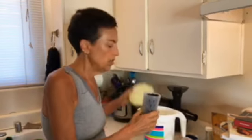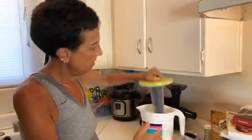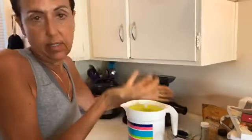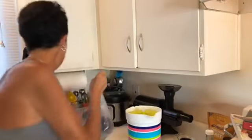So I just fill this little cone thing with the flowers, and then I just attach it like that. And then I just stick it down, and it's going to take a few hours to steep, and then I'll stick it in the fridge, and then I have my hibiscus tea.